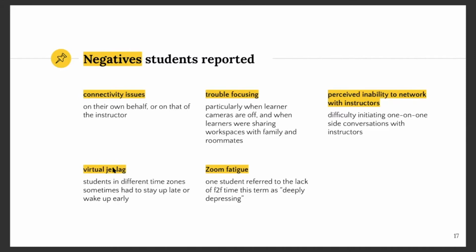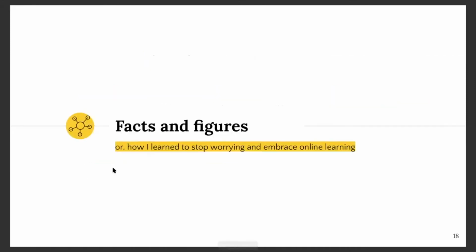So looking at these negatives, what I saw was some things that I couldn't fix. The pandemic was happening and it was bigger than me, but there were also things I could fix, like making sure that instructors had decent internet going in. I've reviewed some of the major takeaways from fall term, both in terms of best practices for holding online workshops and in terms of how students received online instruction.